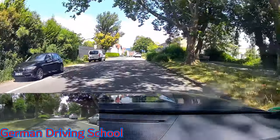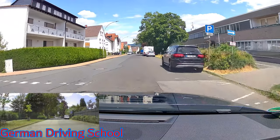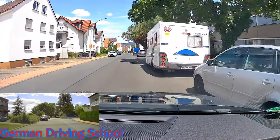Please stop next to the next car. We want to do the reverse parking. Here the silver car, please. Stop next to the silver car and park in reverse.